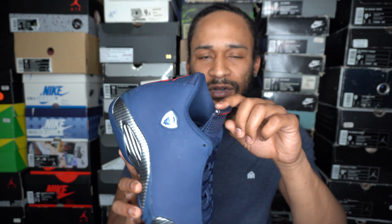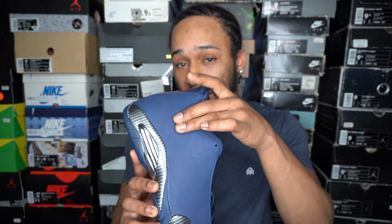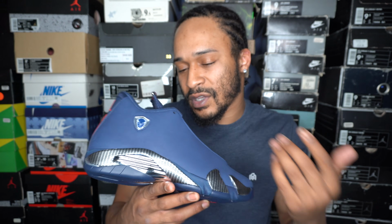Like they could have done a HU right here instead of 23. You know what I mean? It could have been on the tongue, like I said before. Something a little different would have been cool, because you take this logo away right here, there's nothing about these that says Howard. I mean, you got the colors, but just the logo right here is low-key the bare minimum.